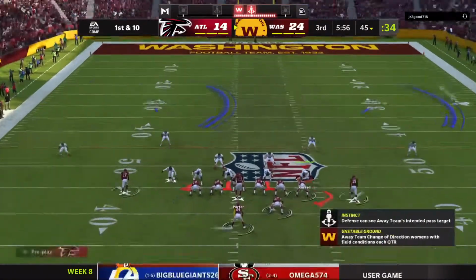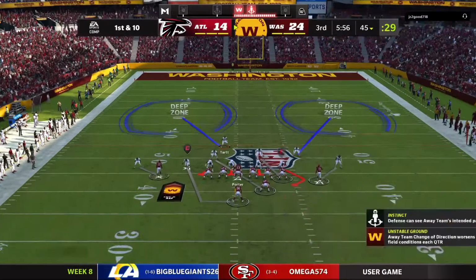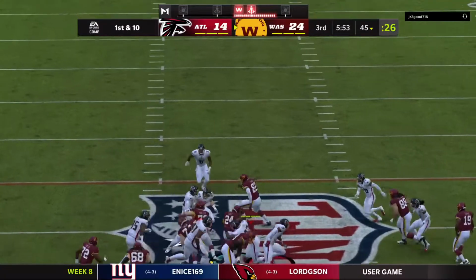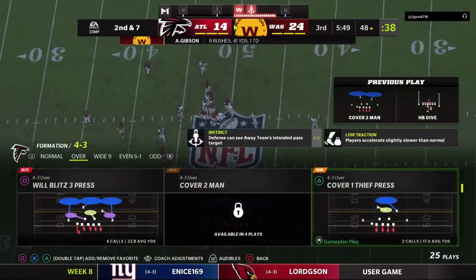Out there set and ready for this next drive, the Washington offense. They'll start on the ground with Gibson. And he's going to take this ahead for right around 3 yards, but no more than that.